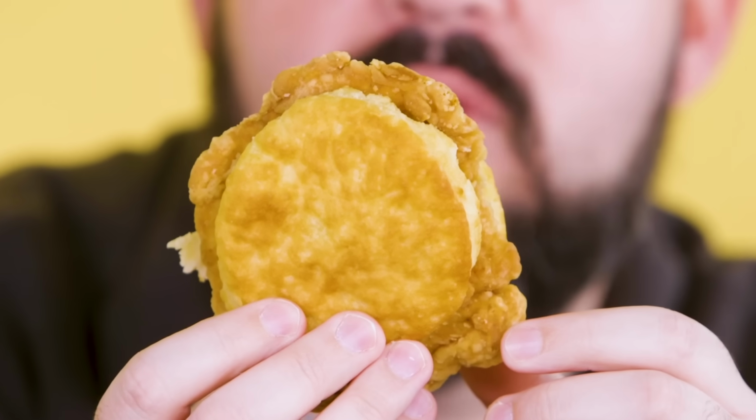This biscuit looks like absolute perfection. The chicken comes out of the biscuit all the way around. Look at that. This is a total biscuit eclipse here. Biscuit finger grease, fantastic. 9 out of 10.